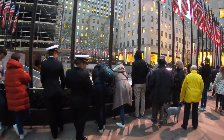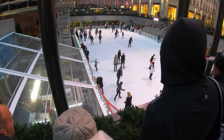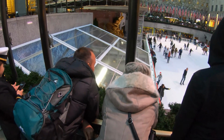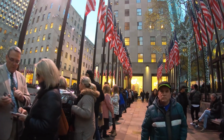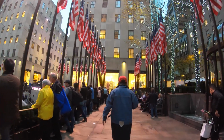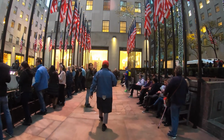And here is the world famous Rockefeller Center skating rink, as well as a bronze statue of a Greek or Roman god. I don't remember which one. Also, another interesting note is today is Veterans Day. So you may see a lot of people in military outfits.